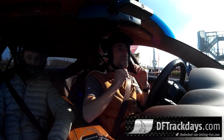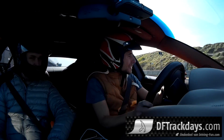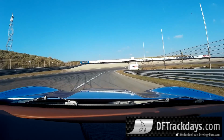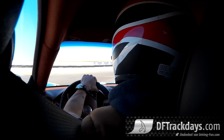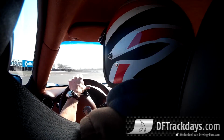So here we are at the racetrack of Zandvoort with my friend Max, not the Max Verstappen, the other Max. So we'll just set it in sport mode. There it is. Let's see how the car really handles. It's a heavy car, but maybe the car has such a good suspension that it will solve all the problems and it won't lean too much.